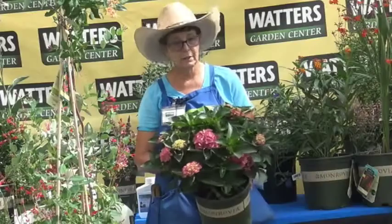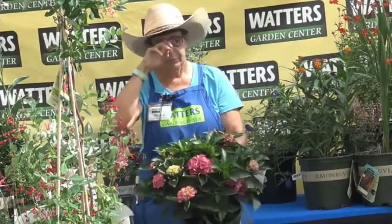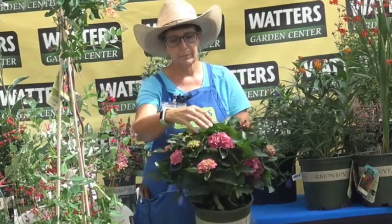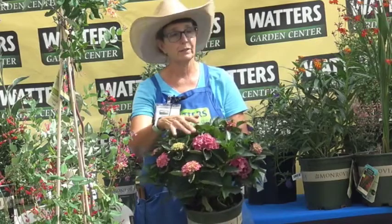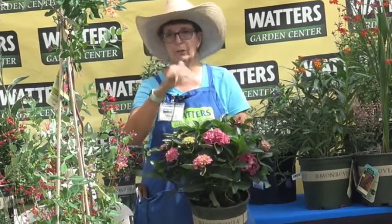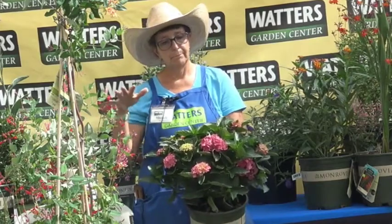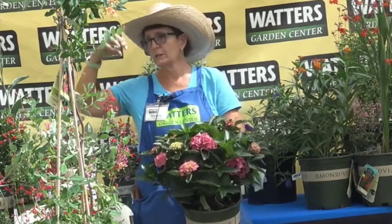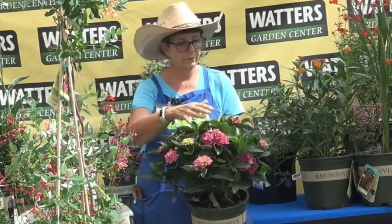The hydrangea, another shady plant. The hummingbirds like this one a little bit, but I found that the butterflies like this one even more. Butterflies more or less look for landing pads, something where they can kind of just sit and relax and then they do their nectar. So anything with the landing pad, the butterflies will love.